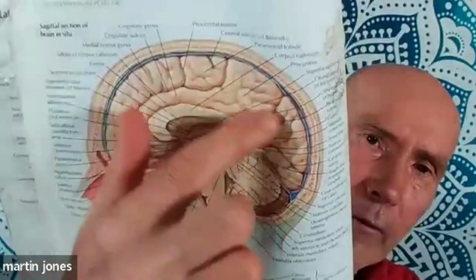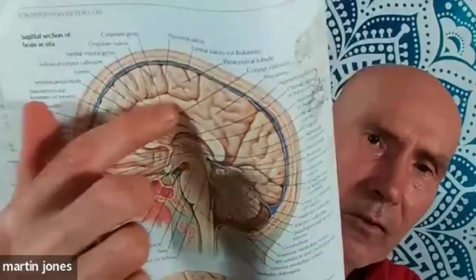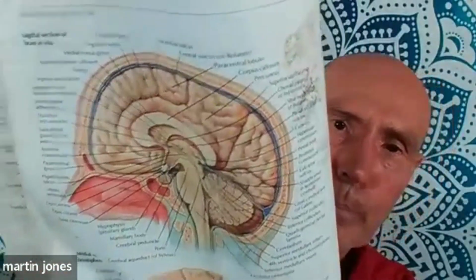It's like a spiral. Not the highest center here. So that is the cerebrum and cerebellum.